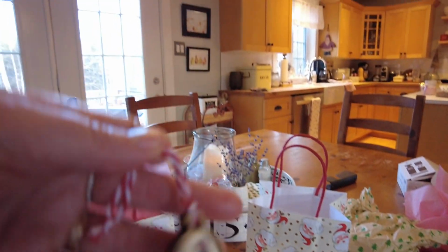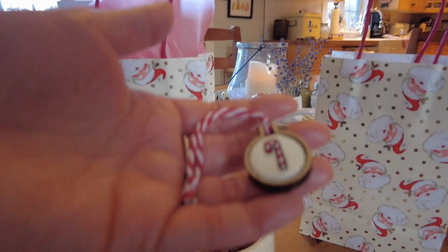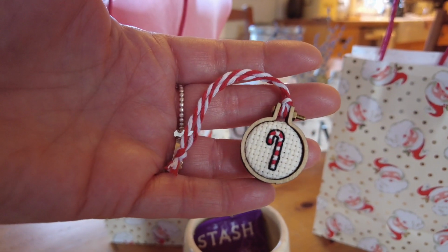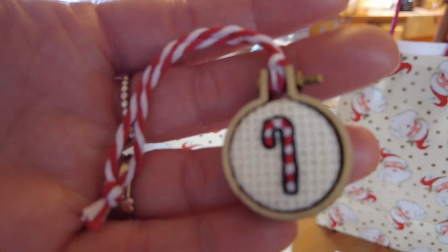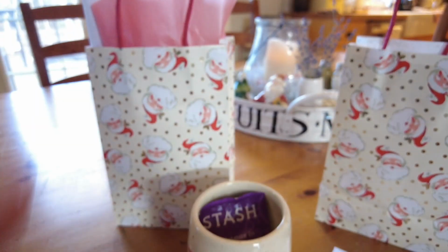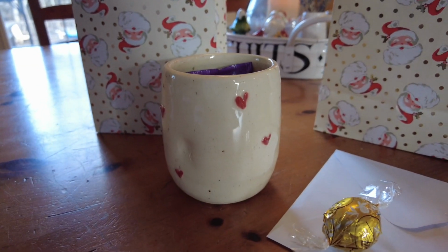I'll put some candy in it. And then also at the craft show, there was a booth with these little mini embroidered Christmas ornaments. So I'll be putting one of those in as well. Just wanted to share. Aren't they cute?